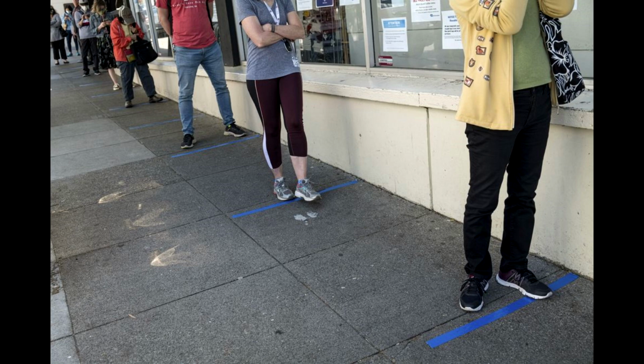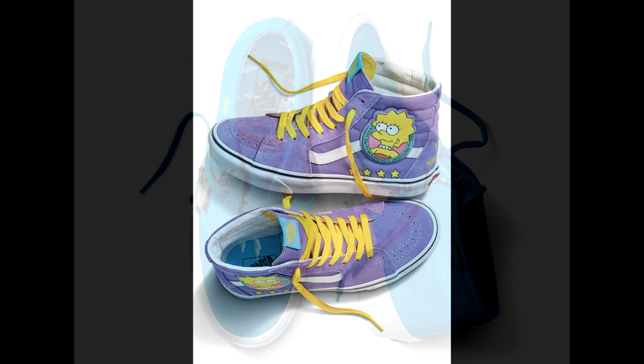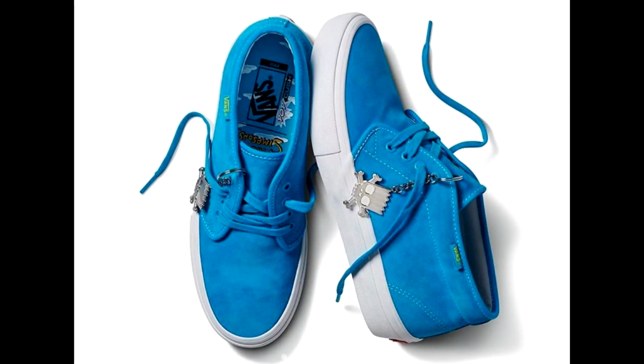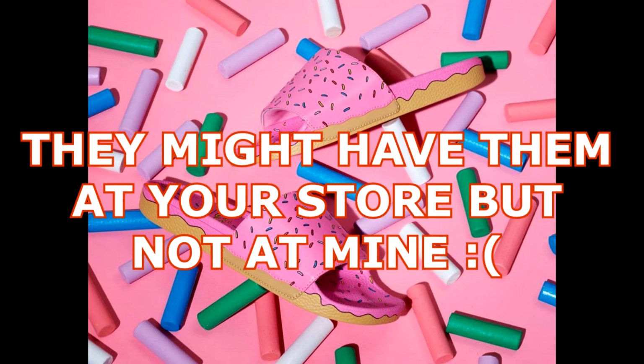So if you're not part of that first 20, and if you're there for the Simpsons collab, you might miss out. One more thing I wanted to note. I'm not sure if this is going to be at every store or not, but just referencing my local store again, they are only going to have 4 different shoes for sale for this release, which is crazy because there are 10, 15 different pairs that I've personally seen online, and unfortunately they're not going to have the slides. The slides are the number one item I want to get, so I'm going to be awake.